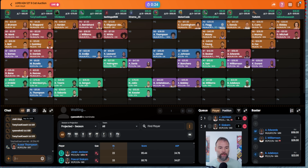Tony gets Asar for 11. Good pricing. Now Tony's got 5 guys left at $34 remaining. So if you're going to go 3 $1 guys, that's 2 players, $15 each, after getting Wemby at an overpriced 76. Not bad. Although he did spend the 4 on Reed.